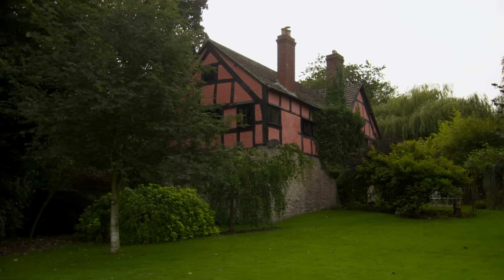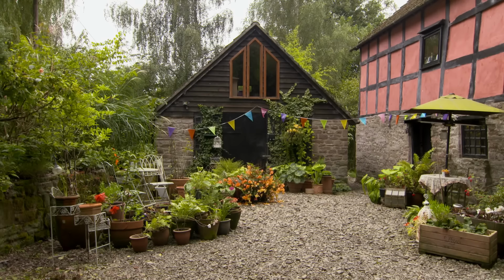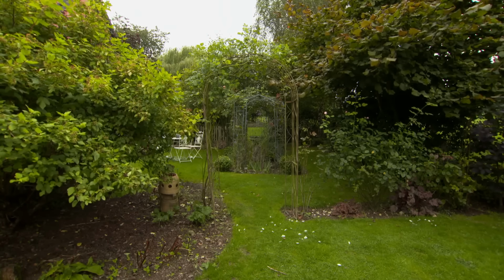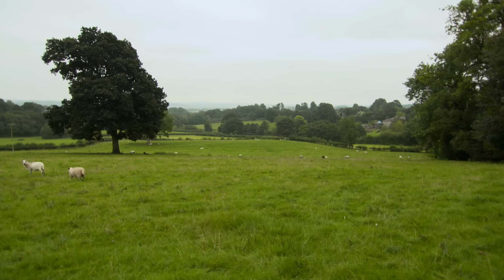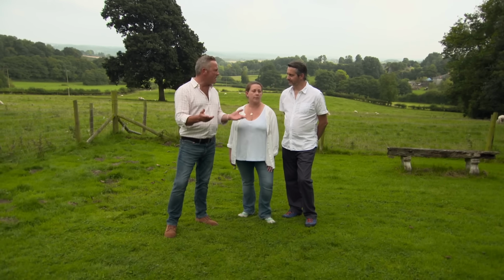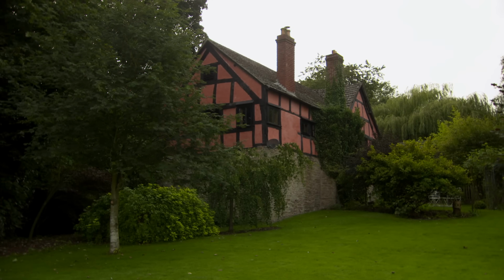Outside, the property sits in the centre of its plot, with a variety of garden areas surrounding it. There's an outhouse currently used as a workshop to the side and a patio to the rear, which extends to a large area of lawn. Well, I did promise you a view, and there it is, look. It's a rolling field, lovely. A garden of two halves, really. This is the most open, of course, with the views. Yep. Perhaps the most amenable to kick a ball around with Mallory or whatever. Yeah, a bit flatter, yeah.